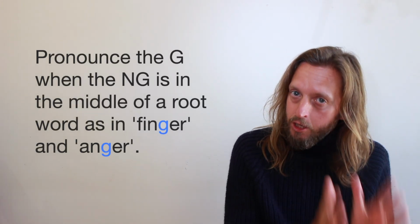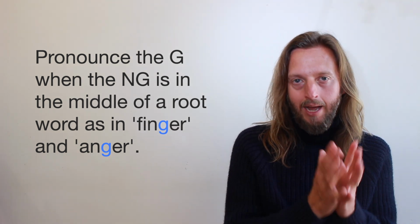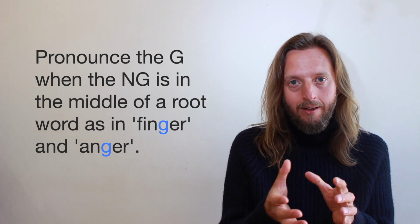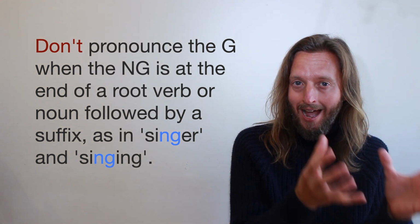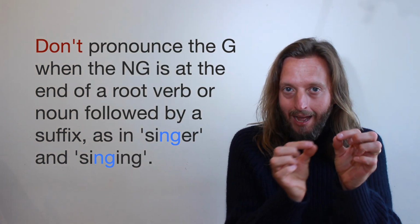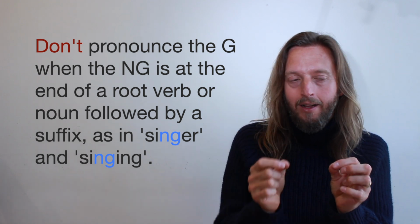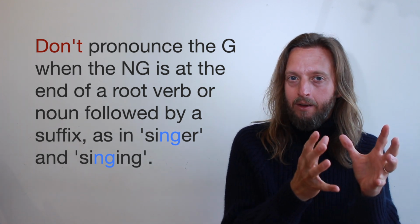So when you get an NG in the middle of a word, it's in the majority of instances, the NG is pronounced with a G, with a hard G, yeah, finger, anger. But when it's at the end of a root verb or noun, and you can add a suffix that begins with a vowel after it, like an ER or like an ING, the G is not pronounced, even though it's in the middle of a word.